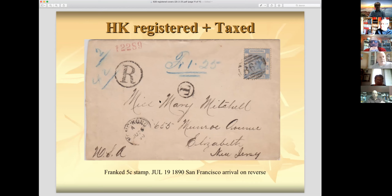So it's treated as a registered cover, and of course 1.25 is a huge amount of money to be collected as postage due. So this is rather interesting, and I'd really like any of you to offer some explanation why something like that could take place.